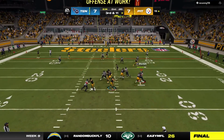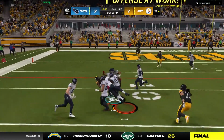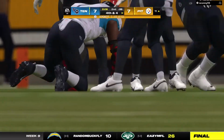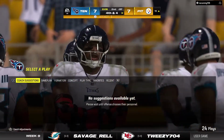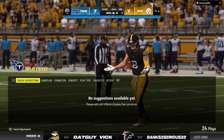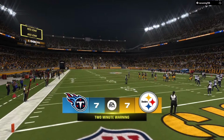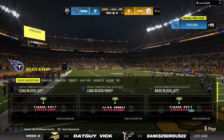3rd and long. Over the middle, complete. It's Warren. And he'll be brought down shy of the 1st down marker at the 11. That'll bring up 4th down. They wind up getting 8 yards, but they needed more than that. 2nd quarter, 2 minutes to go. Tie ball game.